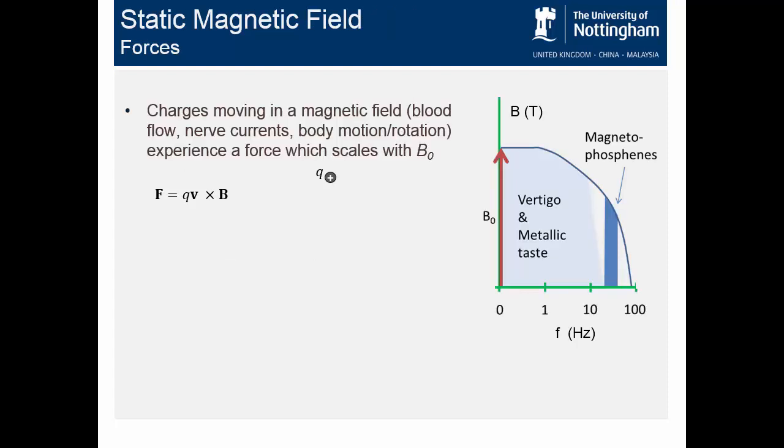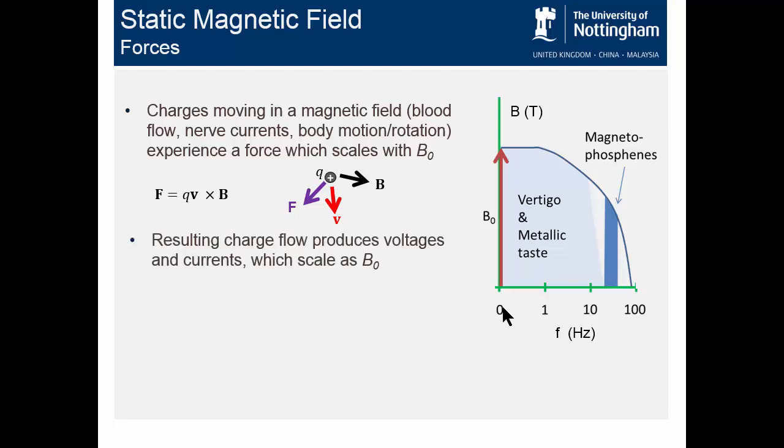So moving on to the main piece, increasing the static magnetic field. What kind of effect can that have? Well, there are a variety of interactions that can go on. The first is that if we have any charges moving inside the tissue of the human body, then that charge moving in a magnetic field will experience a force. So the force is just given by the vector product of the velocity and the applied field. And so that obviously scales up with increasing field strength.